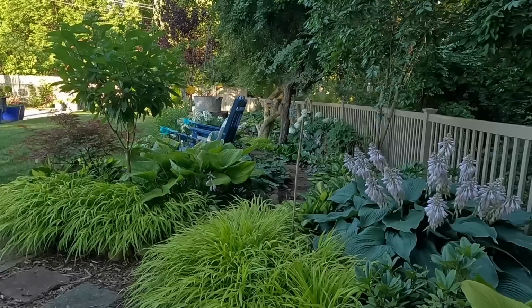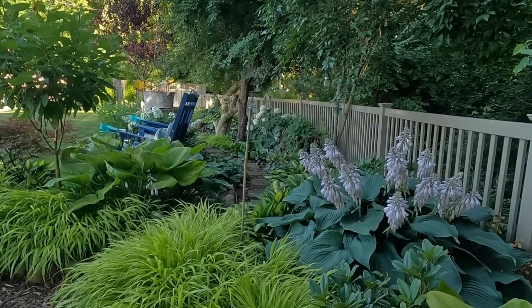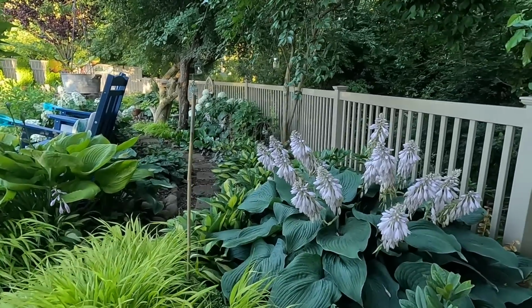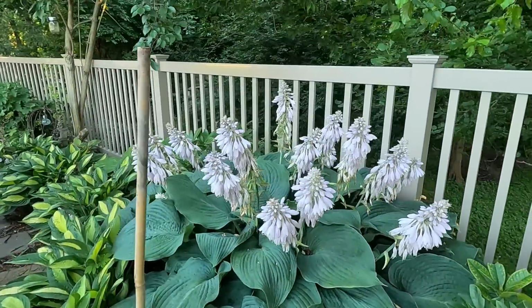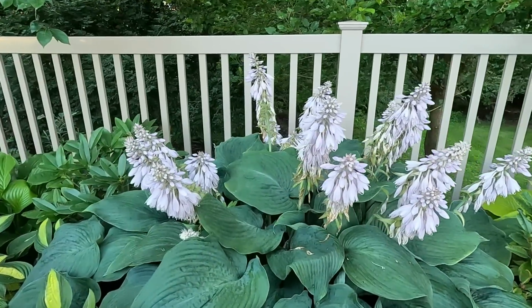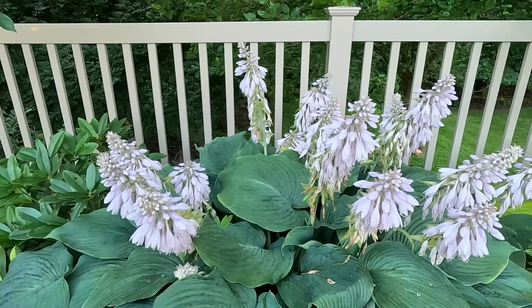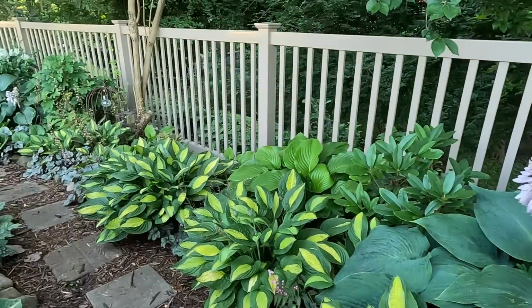We have had lots of blooms on the hostas. I've been coming through actually and cutting some of them back because the pollinators have just gone to town on them, and as a result they are starting to look a little bit bedraggled. And so because we have a garden tour coming through soon, I'm just going to make sure that those are cleaned up beforehand.